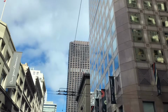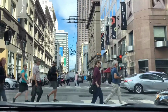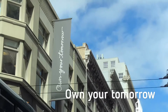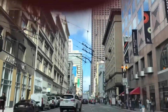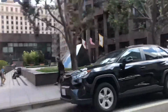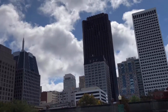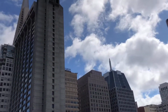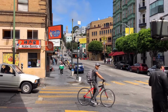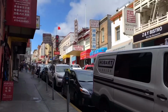This is the financial district of downtown San Francisco. Traffic is always not so good. Own your tomorrow. That's a meaningful quote. We are in Chinatown. That's Coit Tower, a landmark of San Francisco.